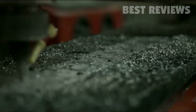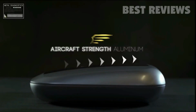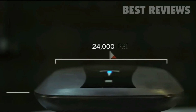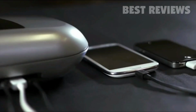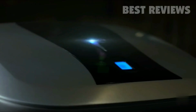The GunBox is built tough. It's die-cast using aircraft-strength aluminum alloy with a tensile strength of over 24,000 psi and a melting temperature of over 1,000 degrees. The GunBox opens using your RF signature, your biometric signature, or if you want, a combination of both. You can charge your phones, tablets, and other devices using the 2 USB ports on the back.